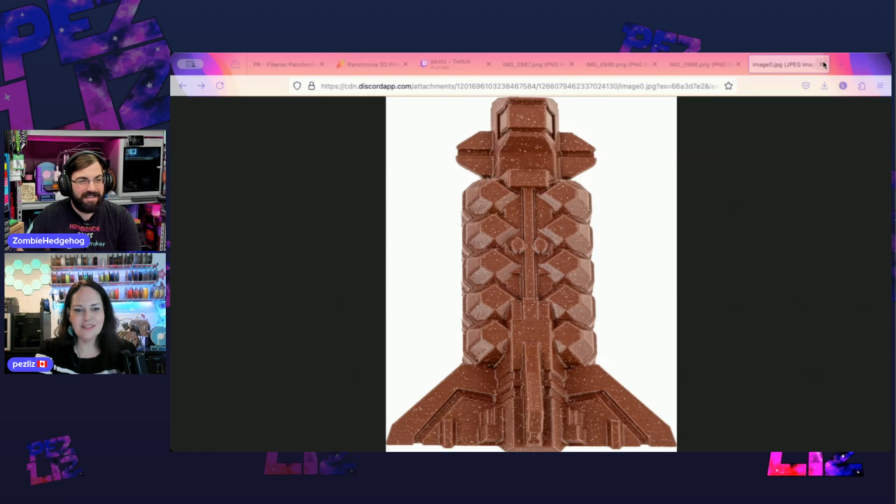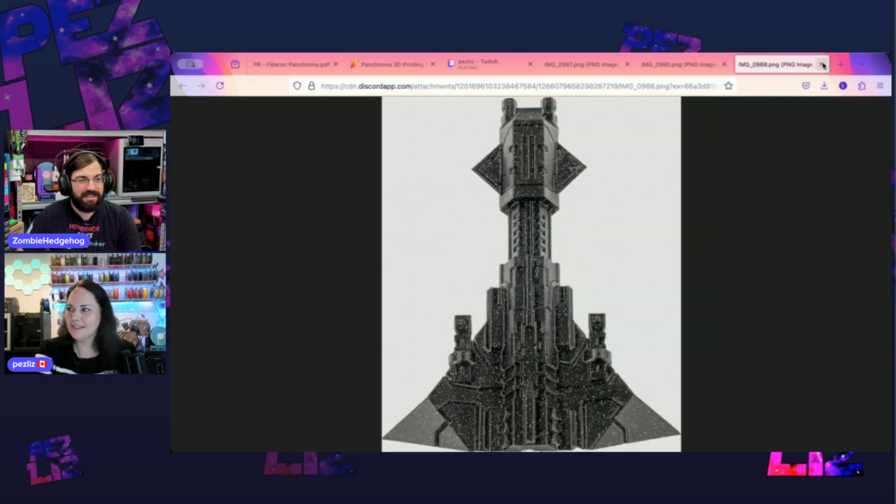Galaxy Dark Red, Intergalactic Chocolate. This is the Galaxy Black, I assume. Yep. CP Geek says 90% of my prints are Polymaker Black, Blue, and Purple ABS. Well, we're gonna open your world to more colors. Let's open your world to even more colors. Gotta use all the colors.